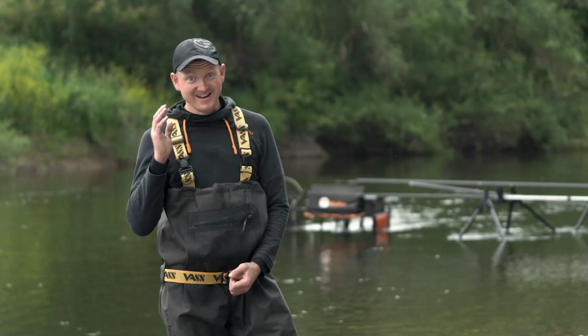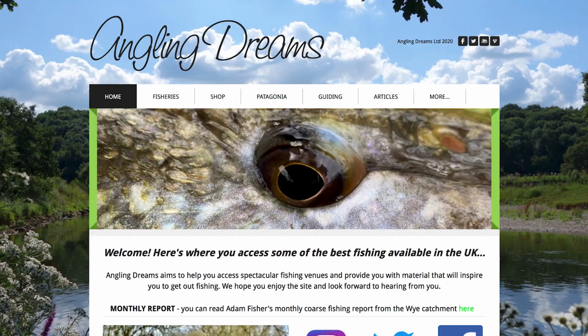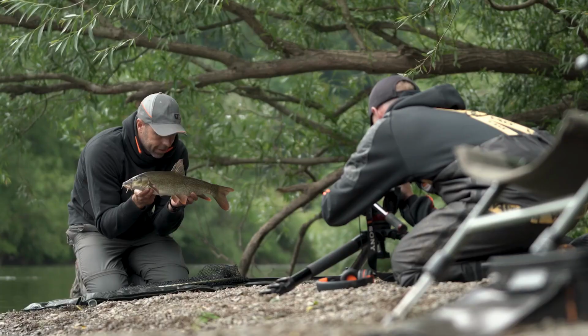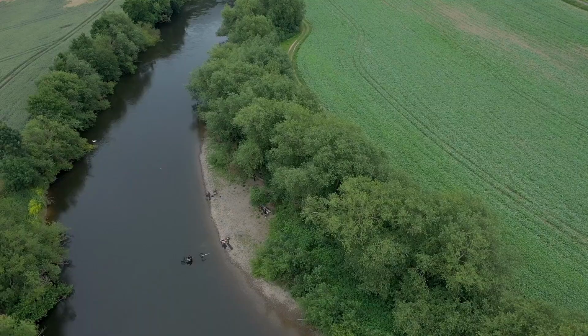Something a little bit different today, folks. We're down here on the gorgeous Lower Hill Court stretch of the beautiful River Wye that's run by Angling Dreams. Yesterday, I was doing a bit of filming with my old mate Dino, but it looked so nice, I thought I could just set myself a nice mission here to catch a barbel on the pole out of this section. I've always wanted to do it. Today's the day. Let's go.